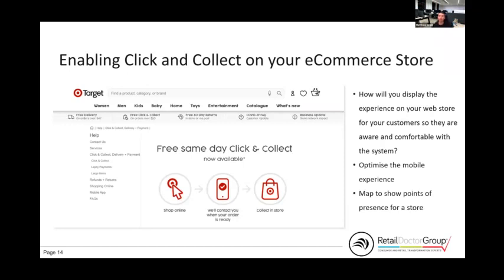Having your staff prepared for that pickup as well is also important. I think the last experience you want to create is when someone comes in and says, I've got a click and collect order, and they're like, oh, give me a second, I'm going to have to pick and pack it for you now. Yeah. I think that's something you want to avoid.